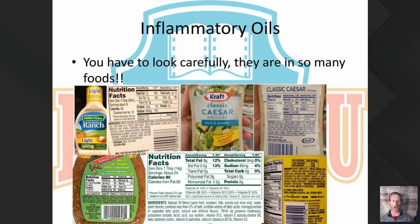And it's extremely, extremely prevalent in condiments. When you look at things like your dressings and your mayonnaise and all of these things, you're going to see these oils there constantly. If you look at even the Italian dressing on the bottom, you see things like palm oil, soybean oil, canola oil, and olive oil. So there are mixes of oils.